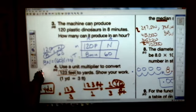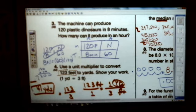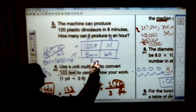Which means what? 120 times 60 is 7200. And I'm going to divide that by 8. And if I do that, I'm pretty sure I end up with 900.